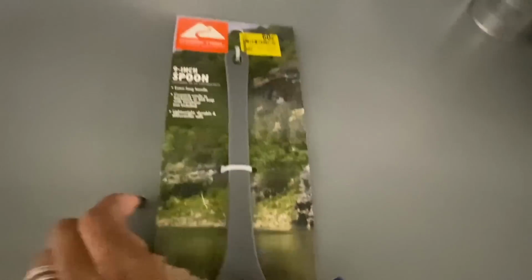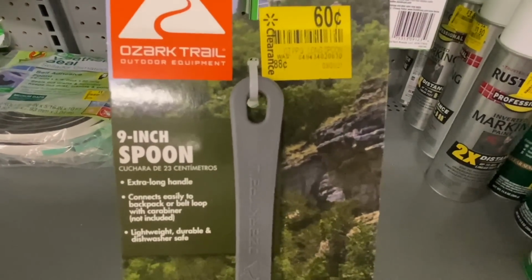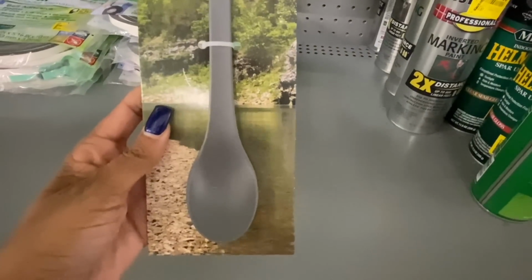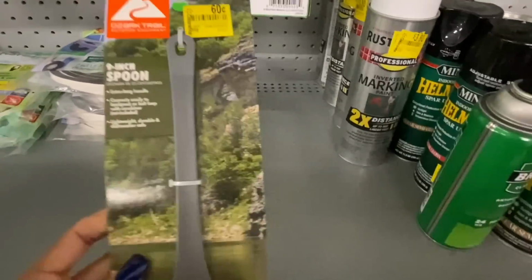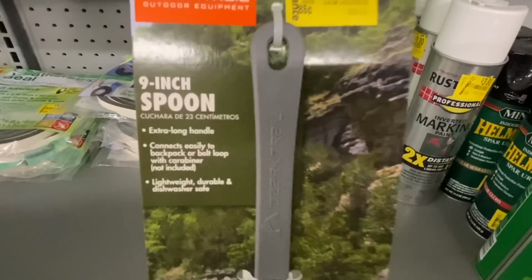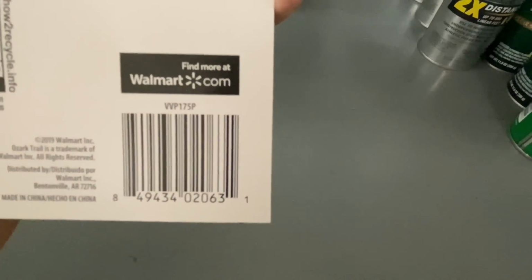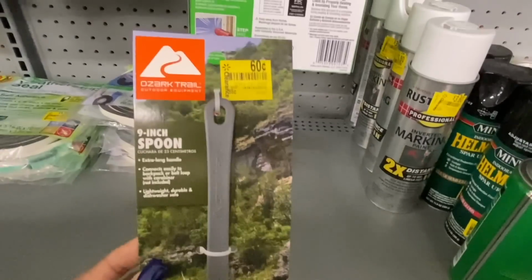All right, the next item I found is this Ozark Trail 9-inch spoon. What is this for? Yeah, you're eating out in the woods. Oh, camping. Well, I don't go camping because I don't do bugs, but I see that it's 60 cents. So you guys can't beat 60 cents. If you guys need a 9-inch spoon, 60 cents. Here's the UPC. So go run if you plan on going camping and you're mixing beans.